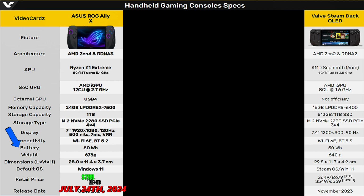The battery, this is the kicker. This one has a 50 watt-hour battery on the Steam Deck, which is not bad, a small improvement over the 40 watt-hour. This one has an 80 watt-hour battery, which is freaking impressive.